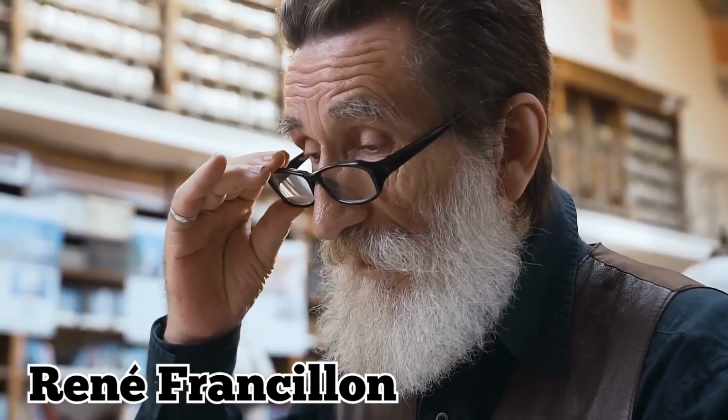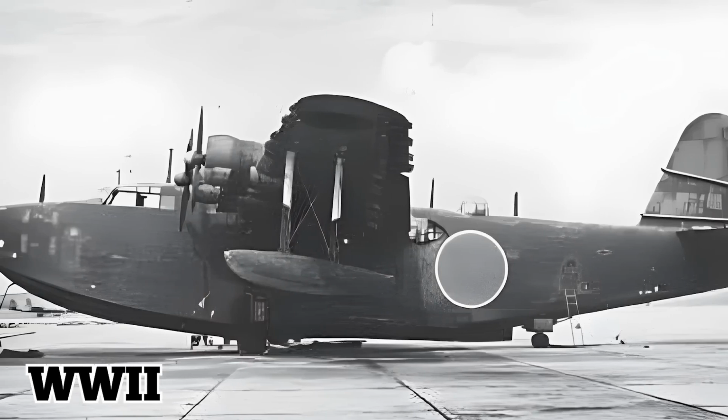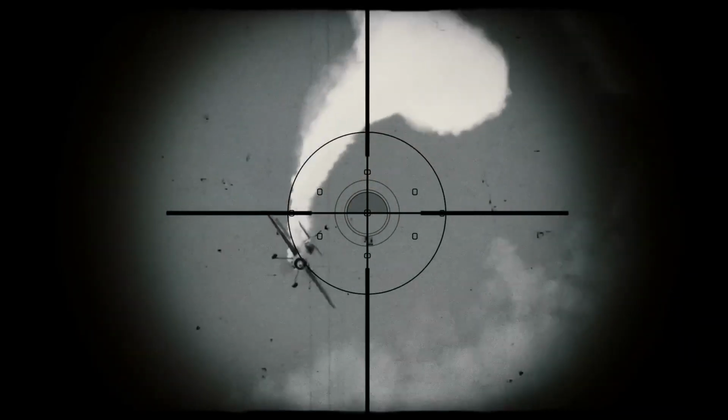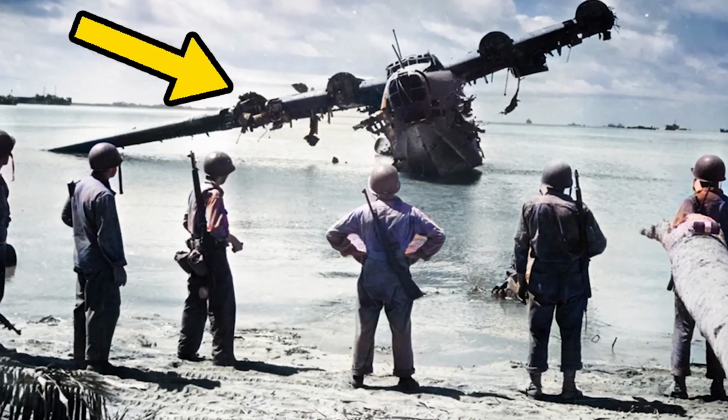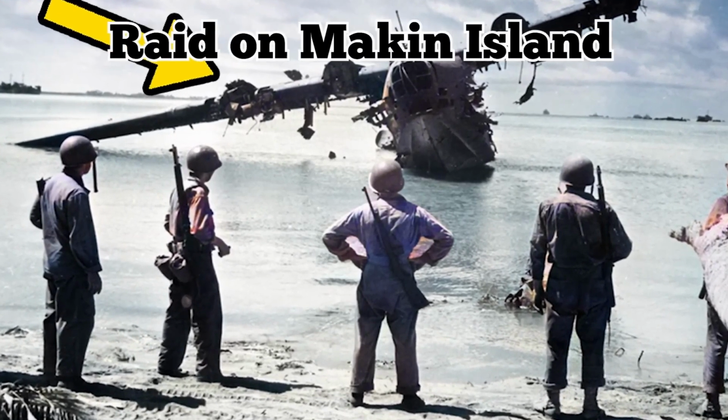Described by aviation historian René Francillon as the most outstanding water-based combat aircraft of the Second World War, it was an extremely reliable and successful plane. But like any other aircraft, the H-8K wasn't immune to being shot down in combat. The aircraft in this photo was disabled by an American anti-tank rifle during a battle called the Raid on Mackan Island.